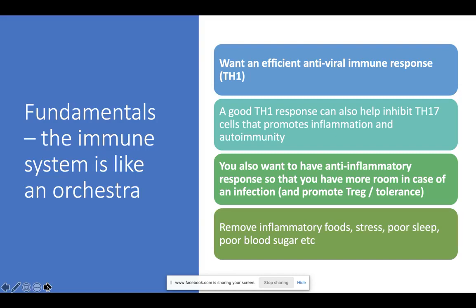So the first thing we want to do is, when we're looking at our immune response, when it comes to SARS, we want an efficient antiviral immune response. Now that's our Th1 response. So those are our T cells that will develop into Th1, and they are incredibly efficient at hitting our bacteria, viruses, so pathogens that come into our space. So we need that to be efficient if we are trying to protect ourselves from viruses, particularly SARS.